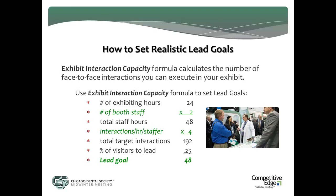Now, what percentage of my interactions could or should convert to a lead? I want you to start with 1 out of 4. 1 out of 4. That's realistic. And then let the numbers prove out the story, right? You create your lead goal. By closing time at the CDS Midwinter Meeting, we will have captured at least 48 qualified leads.